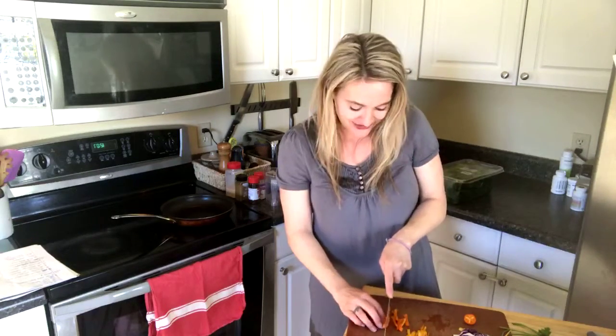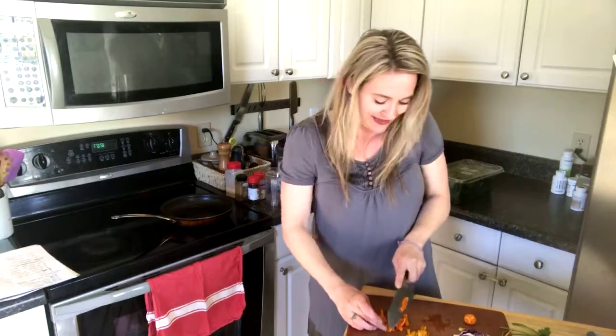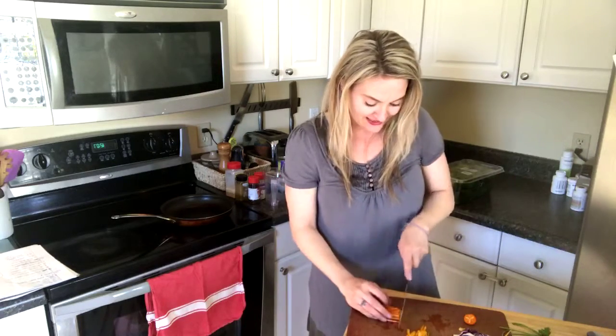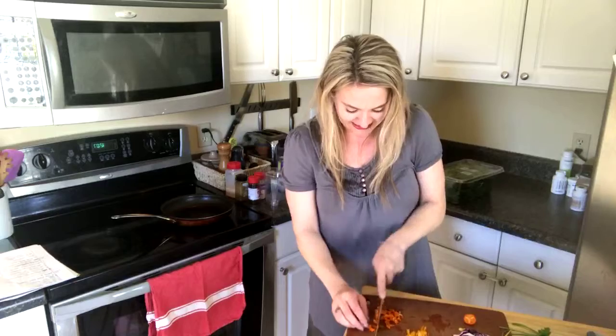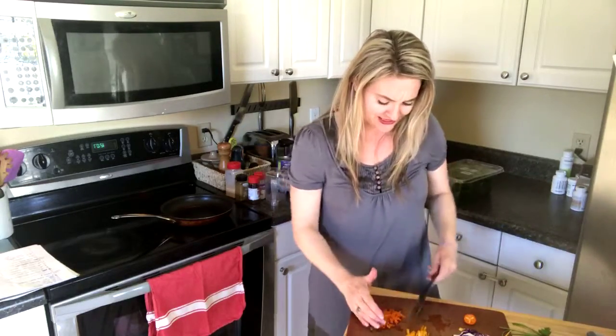No judgments. Ever since giving birth and being pregnant, my heat palette, my heat radar has definitely shifted. Any moms out there who notice they no longer can handle the same amount of heat since being pregnant, and then I guess you match your palette to your children's, so we just don't heat it up a ton.